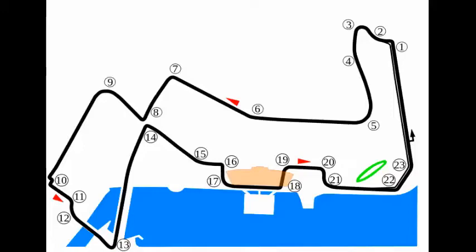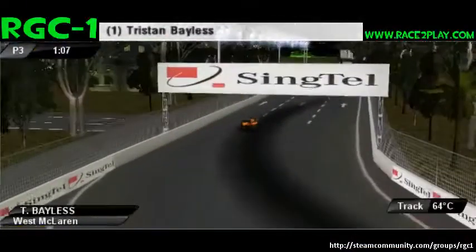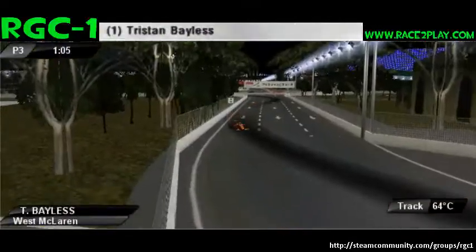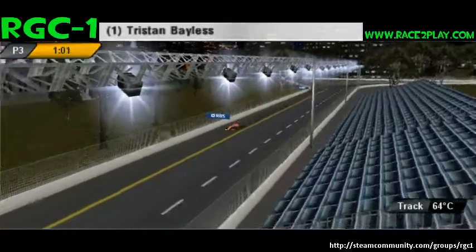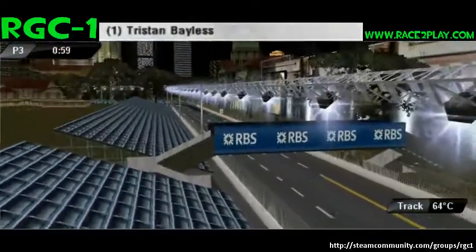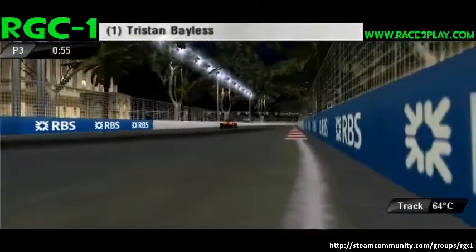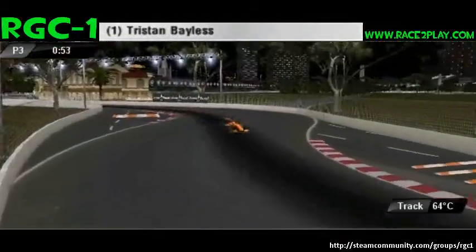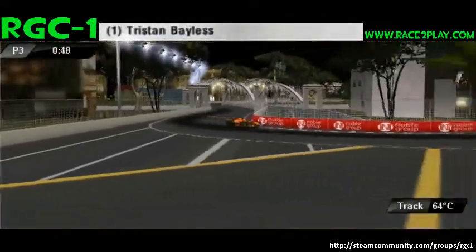Let's go live quickly to the grid. Tristan Bayliss is on the pole for the race. Just 11 cars have shown up for the event, so we are a bit short-handed, but we'll hopefully try to keep things exciting for you. When it comes time for the race session, we will go through the qualifying grid.